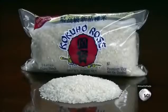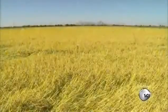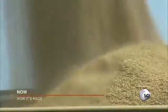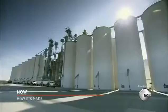These perfectly formed kernels of rice are essentially a crop that has been allowed to go to seed. After about 150 days of growth, the rice seed is ready for harvest. Machinery strips it from the stalks and also suctions out some of the empty husks.